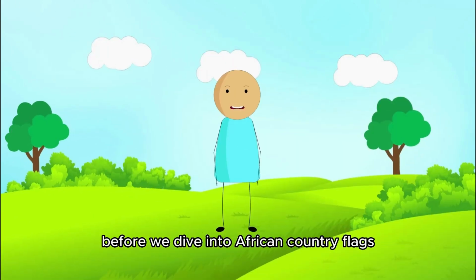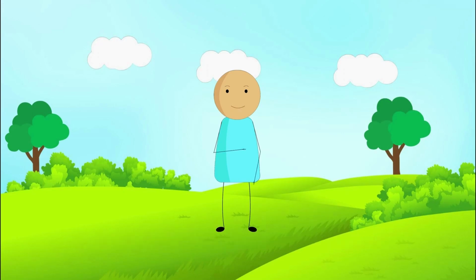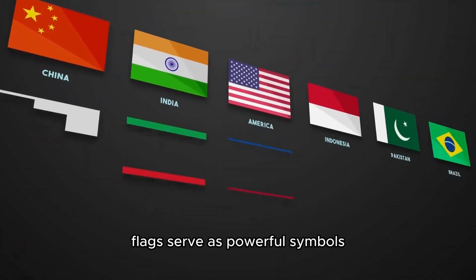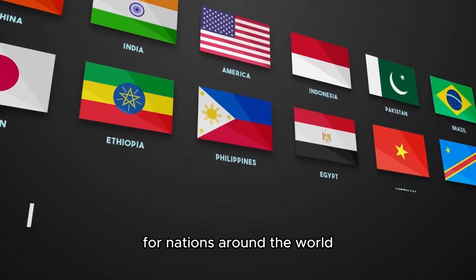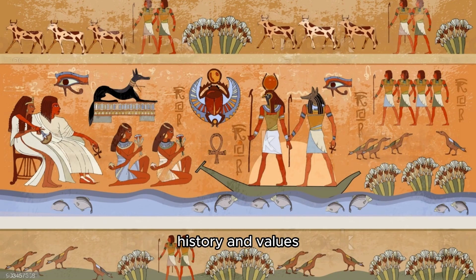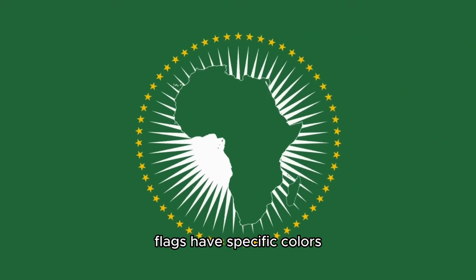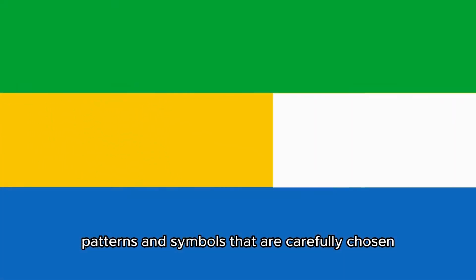Before we dive into African country flags, let's talk about why flags are so important. Flags serve as powerful symbols for nations around the world. They represent a country's identity, history, and values. They are often filled with meaning and tell unique stories. Flags have specific colors, patterns, and symbols that are carefully chosen to reflect a country's heritage and aspirations.